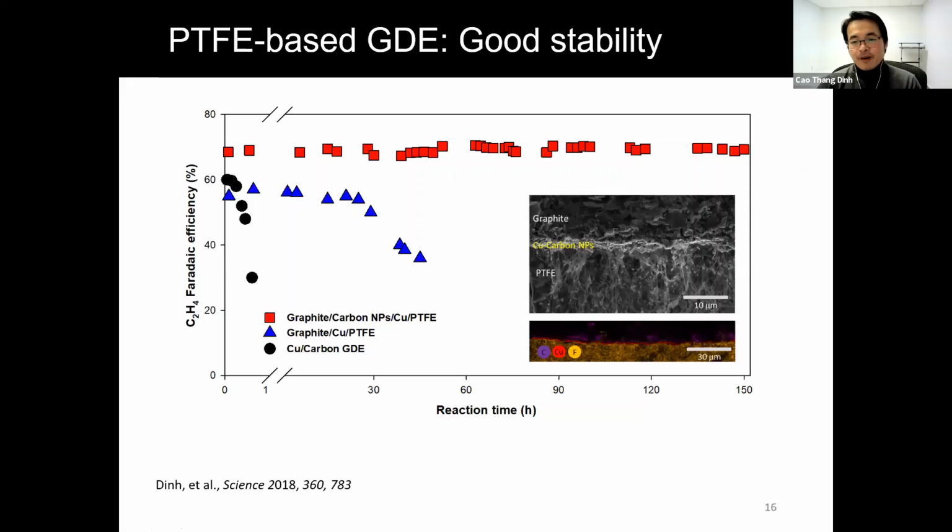What we found is that it worked pretty well in terms of maintaining the selectivity. As you can see here, we ran the reaction for about 150 hours. We can maintain the selectivity for ethylene at more than 60%, 65%. At the same time, the catalyst with the carbon-based gas diffusion layer lasts for about an hour, as we mentioned previously.